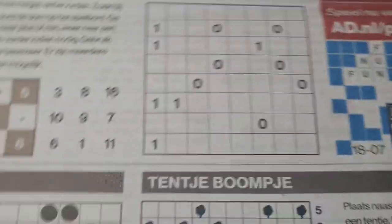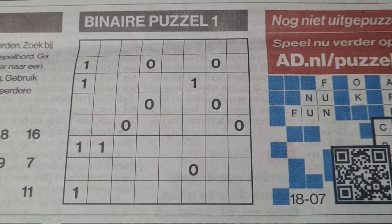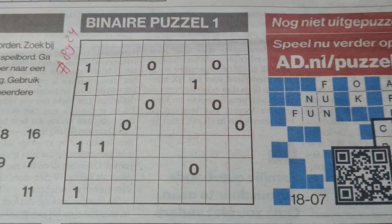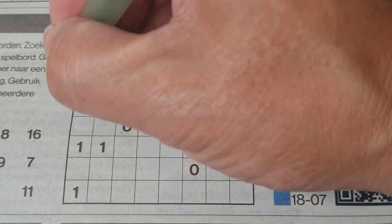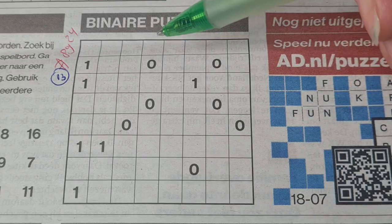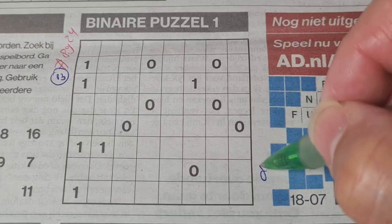It's binary time, yes. Binary time. And this one will be number 8924. Before I start, I always count the printed digits. This one has 13. Just 13. It's not a lot. And what kind of binary puzzle is this one? 1, 2, 3, 4, 5, 6, 7, 8 by 8 binary puzzle.